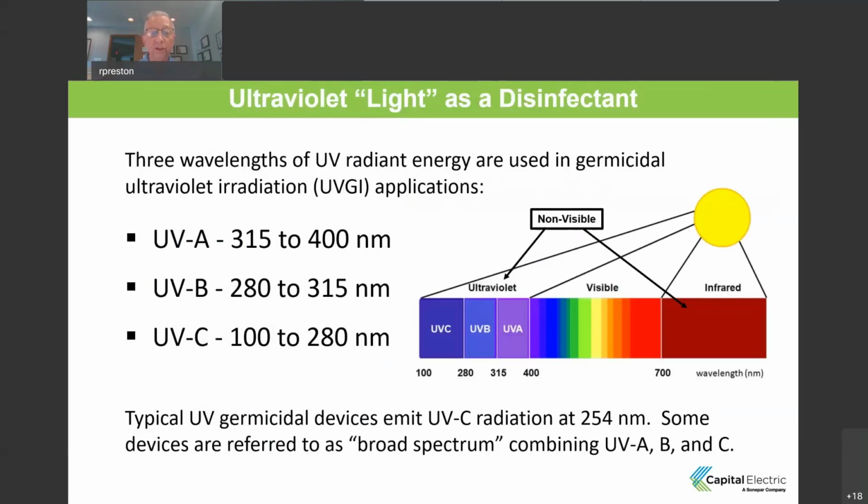Typical UV germicidal devices do emit at around 254 nanometers. This has been common, has been around a long time. There are some other devices which are referred to as broad spectrum. Broad meaning they take in also the UVA and the UVB wavelengths. They're not all the same, and we'll try to explain a little bit the differences between them. But UVC is really the focus of where a lot of this technology is, and that's largely what we're going to talk about.